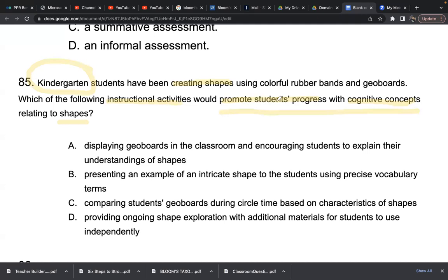Which of the following activities would promote student progress with the cognitive concepts relating to shapes? They already have created shapes using colorful rubber bands and the geoboards. So which of the following activities after they've done that would promote, continue, help their understanding, their cognitive understanding, that cognitive concept that relates to shapes? Let's take a look, see which one of those best does that.